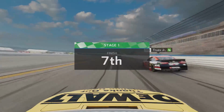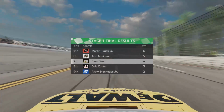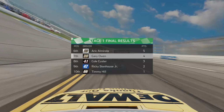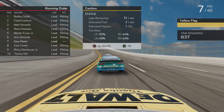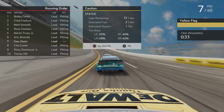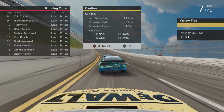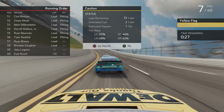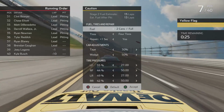We come through, though, to somehow get 7th here on the first stage in Talladega. What a wild first opening stage this was, as there were quite a few close calls with potential crashes, cars coming out of the pit lane in front of the field on the last lap, and cars running out of fuel coming to the finish in stage 1. That was certainly wild. Thankfully, Blaney would stay on the lead lap.